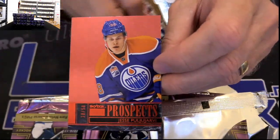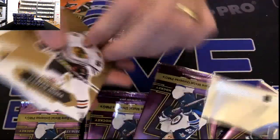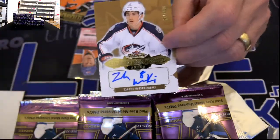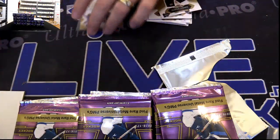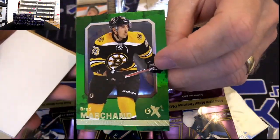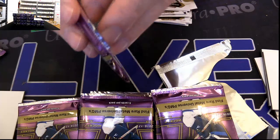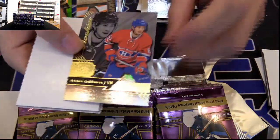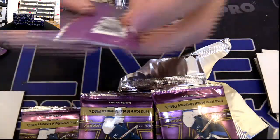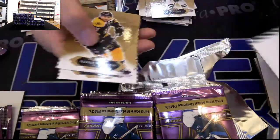Oh, nice. Look at that. 18 of 50. Skybox prospects. And this is kind of like breaking SP Authentic. First auto, Zach Werenski, $4.99. Look at that, a little EX action. Brad Marchand. That's pretty cool. Ooh, filler land, I like it. Our Tory rookie. Got a red. Johnny! Here's Johnny.